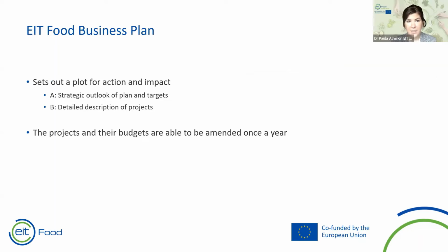Another concept that is important in the grant cycle is the EIT Food Business Plan. This is a plan for action and impact. It gives us a strategic outlook of the whole plan and the targets for a certain year. And it gives also a detailed description of the projects. We can see their KPI targets, their budget, etc.